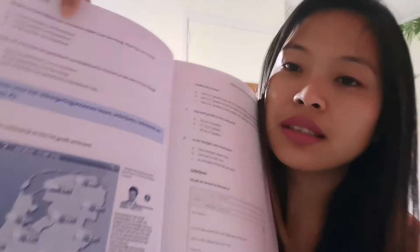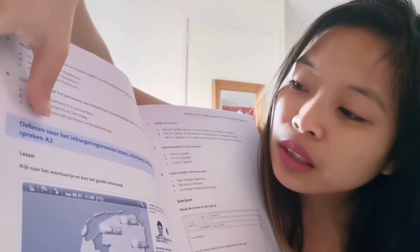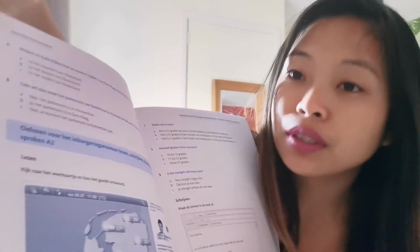And the nice thing about this book is that at the end of every chapter there are reviews, and it says like this: Oefenen for het Inburgeringsexamen. Are you able to read it? So there are practices at the end of every chapter, in preparation for your integration exam. This is one of the nice things that I can share about this book.